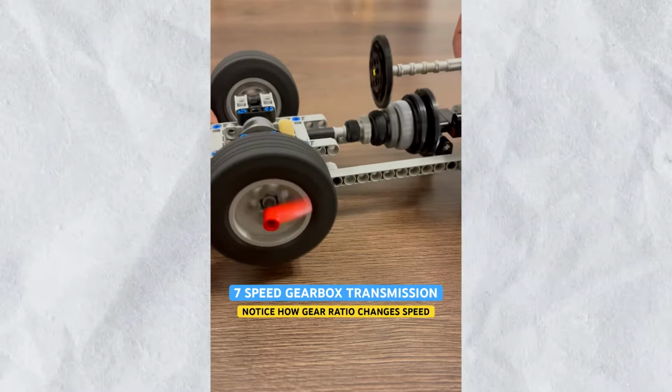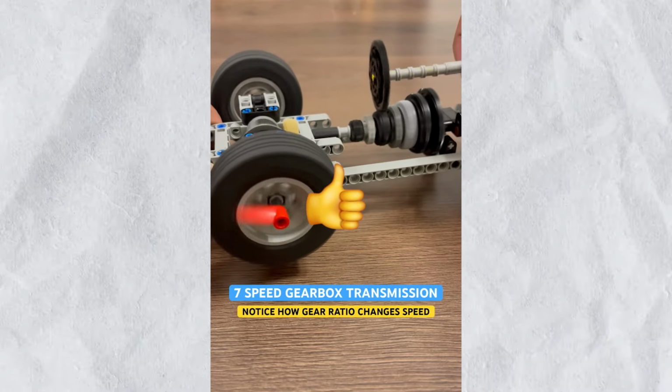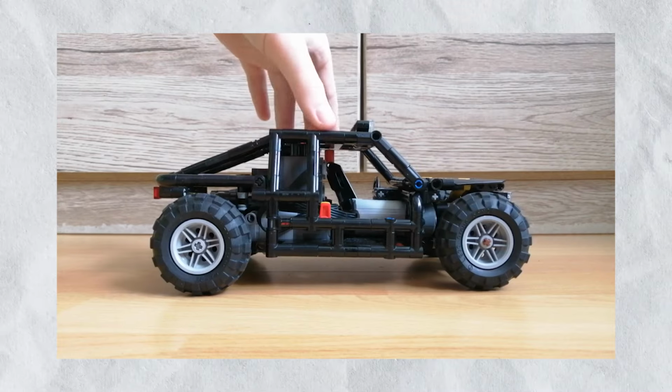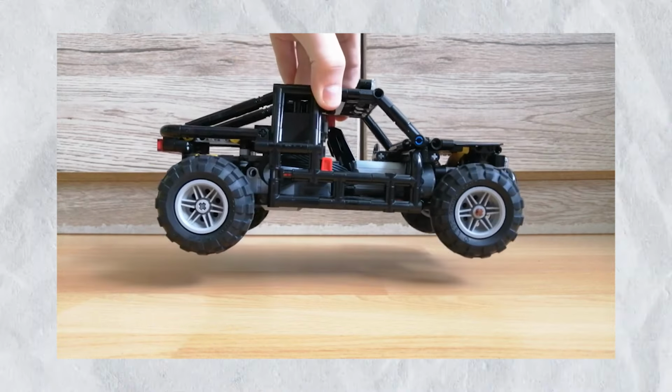However, one thing is for certain, that this is a very cool experiment. However, there are even more Lego Technic experiments out there, such as this working Lego Technic conveyor belt that can be attached to a motor and everything, as well as this Lego Technic buggy with working suspension.